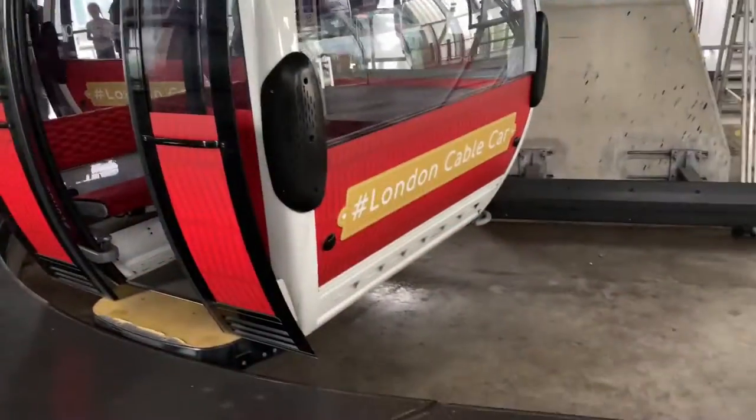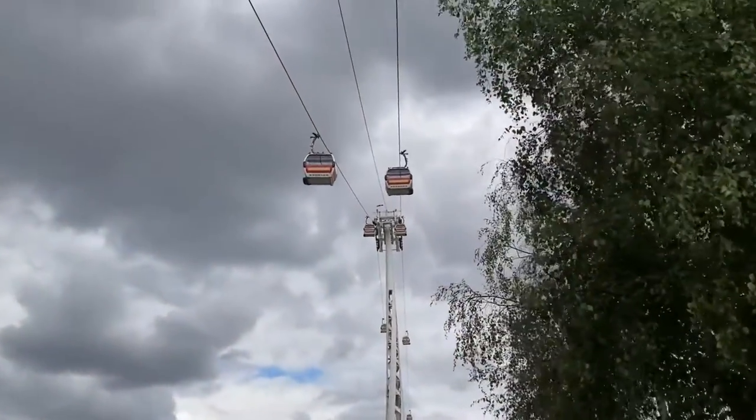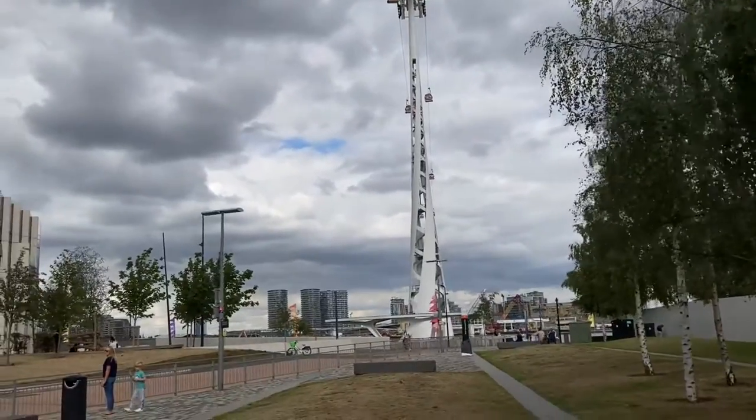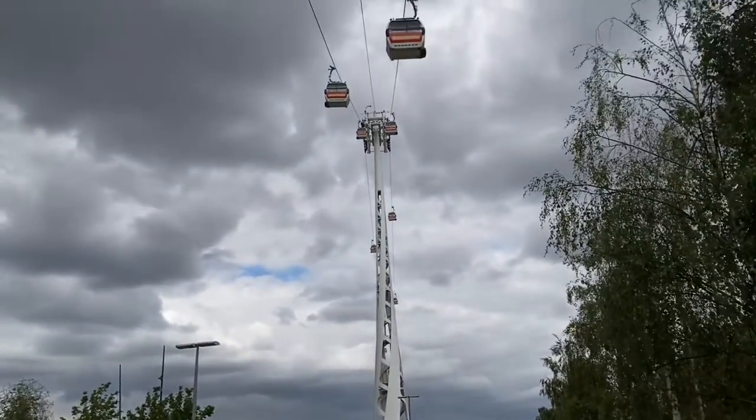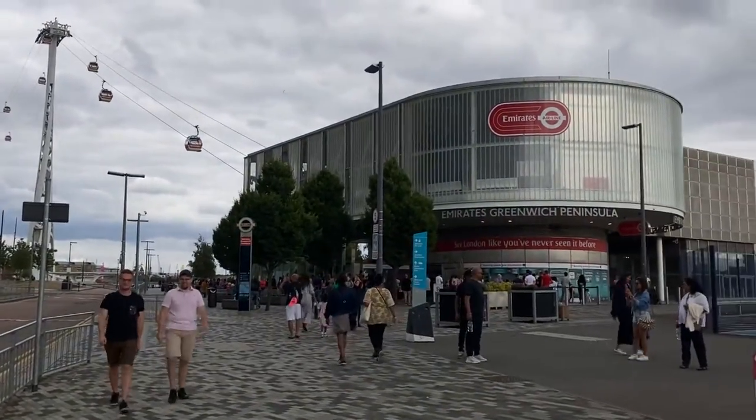Enjoy this trip. It's just that when you are getting into the car, it doesn't stop entirely, so you need to be careful so that you don't fall. But it is definitely a must try, and I can't wait to come back and experience this again.